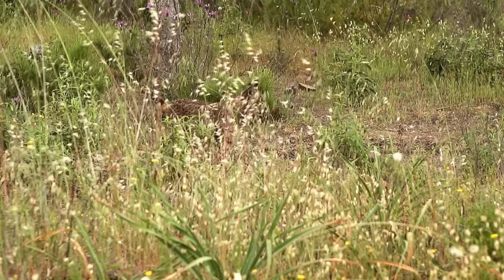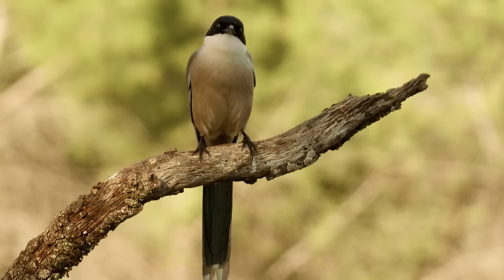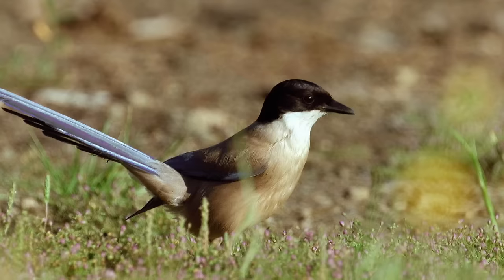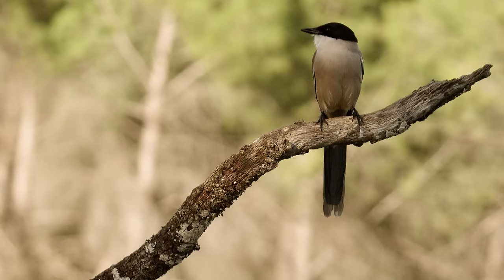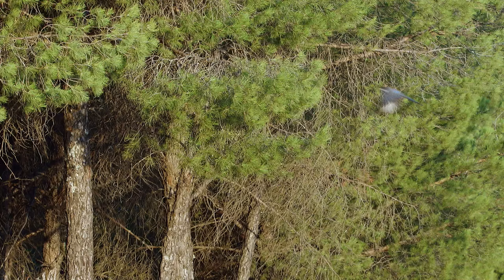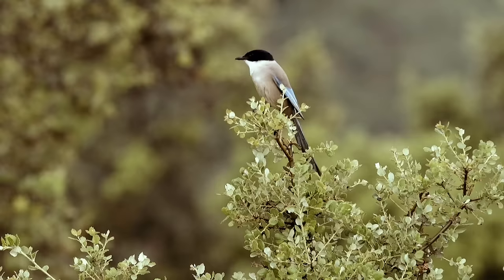This solitary male is patrolling his hunting grounds in search of food. As always, he moves silently to catch any potential prey unawares. A group of Iberian magpies detect his presence and start to screech, making a tremendous ruckus. This is the warning signal for all the inhabitants of this corner of the Sierra Morena that the stealthy feline is on the prowl.